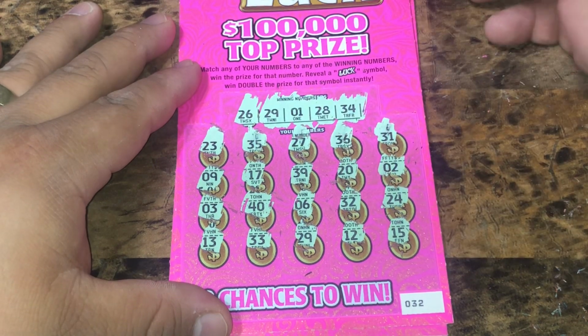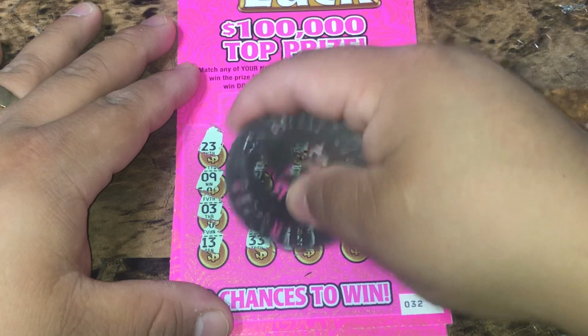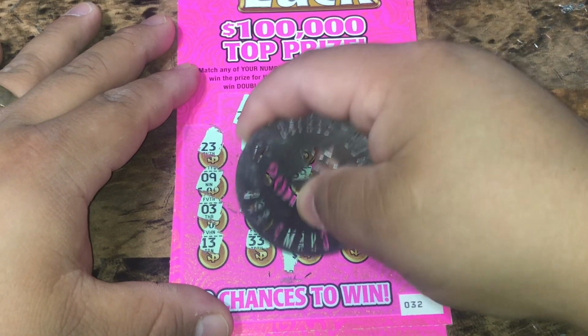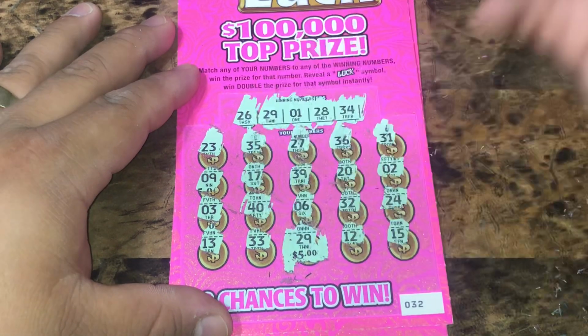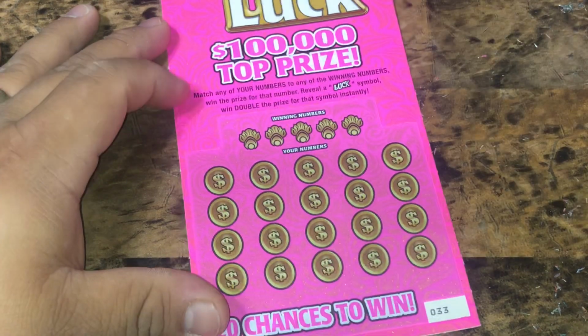So that 29, could it be the top prize of $100,000? Let's see, start from the beginning. And no, it's a $5 break even. So we got $5. So $25 back out of 40.